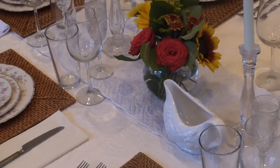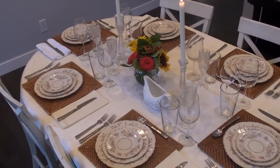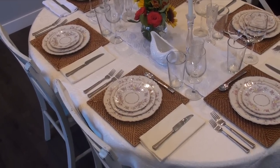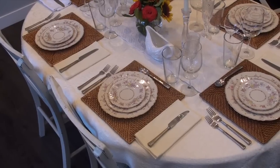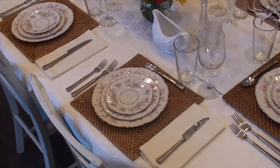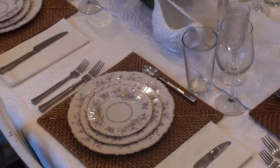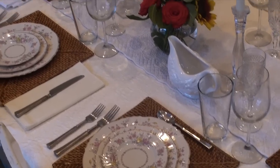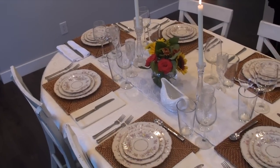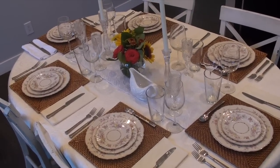I'm going with neutrals because I feel safe with neutrals, although you could do anything you want for your Thanksgiving table. If you have a beautiful fall-looking tablecloth, definitely use that. And I have layered it with these square-shaped rattan placemats that I believe are from Cost Plus World Market. And again, none of these linens are expensive. But I think the combination of the 3 of them together dresses up the table nicely, and it makes it a lot more special than our everyday table. And I do love it a lot. I like the layered look.